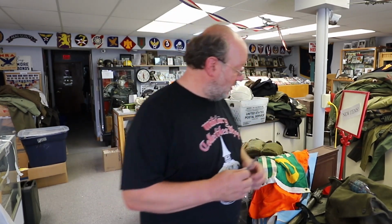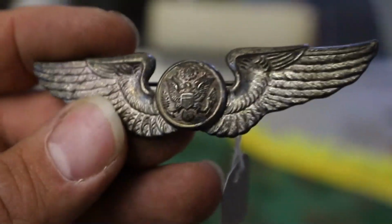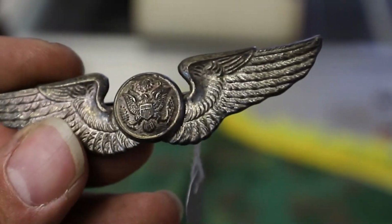I think my favorite piece of all this, besides the flags, which are really kind of interesting to me, is this wing. This is a nice wing. It's got really nice feathering to it as far as wings go. It's got the typical kind of British style pin catch assembly.